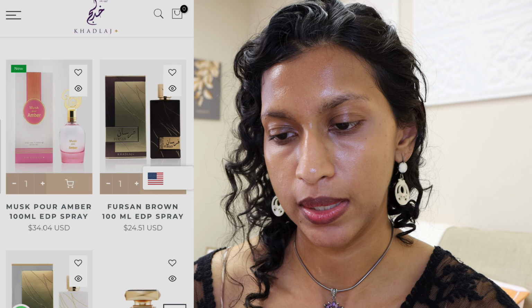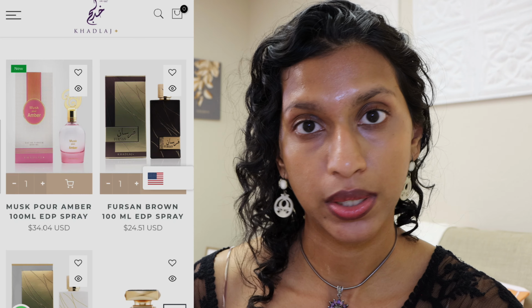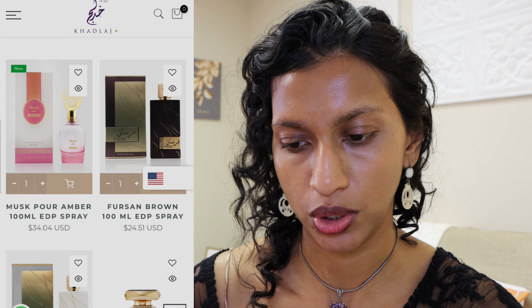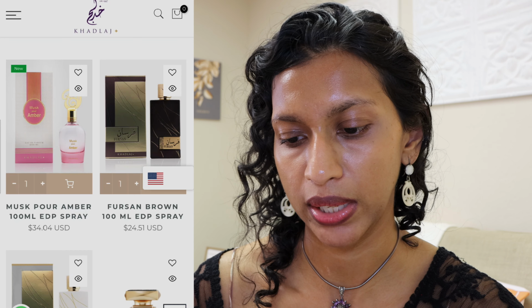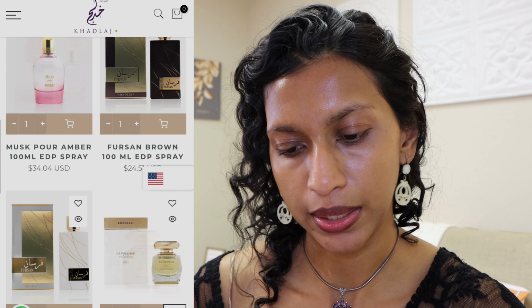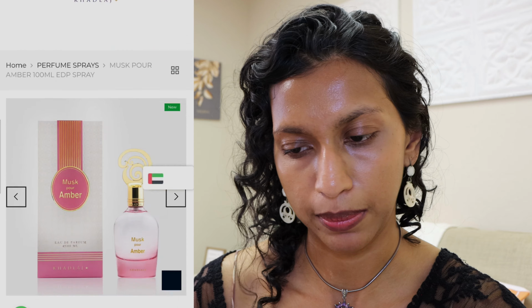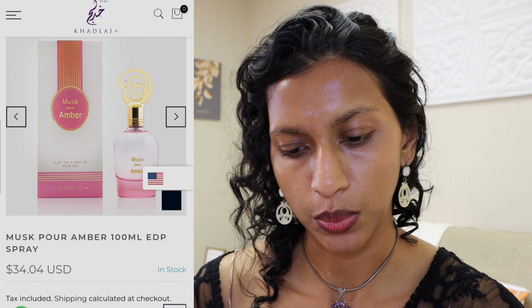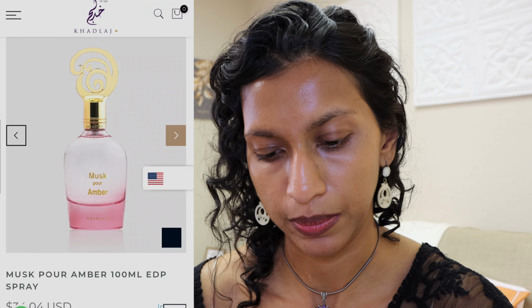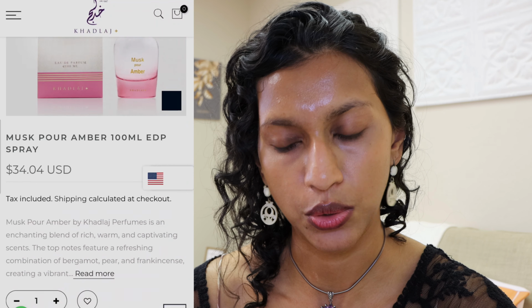This perfume is actually $34 and 04 cents. Very weird pricing. I think they do ship to the US because I can see the US flag there, but it's such a reasonable price. I was not expecting it to be that cheap, especially for 100 ml. So I can only wonder if this is actually a very good perfume or what, but I'm so interested in it, so I'm considering actually getting this.